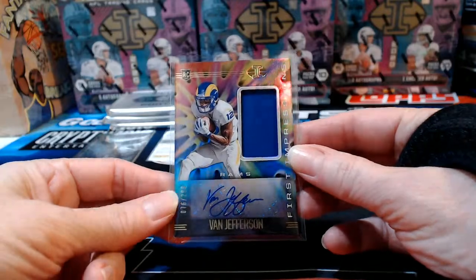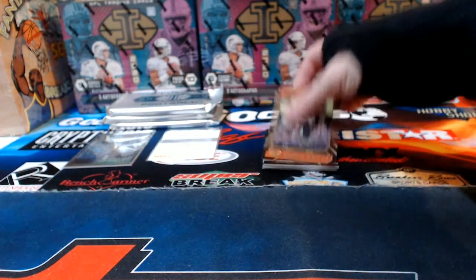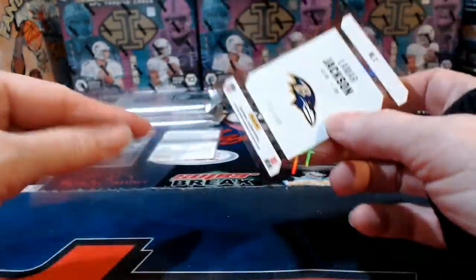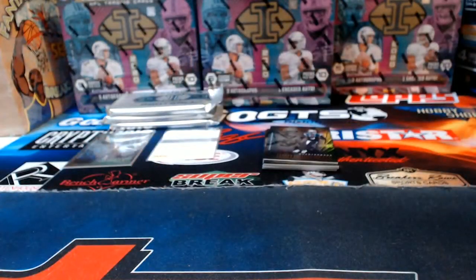We've got an autograph and relic pairing numbered to 299. So that's a nice hit for the Rams. Followed by a Lamar Jackson to 149 for Baltimore and the Ravens.